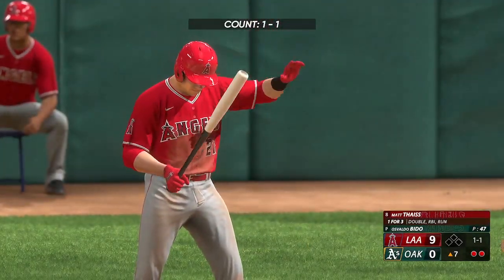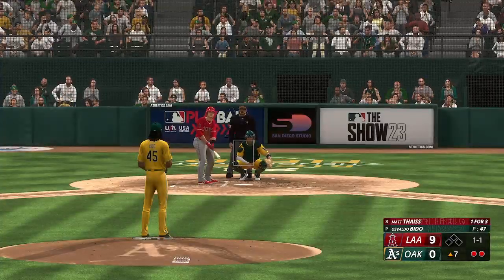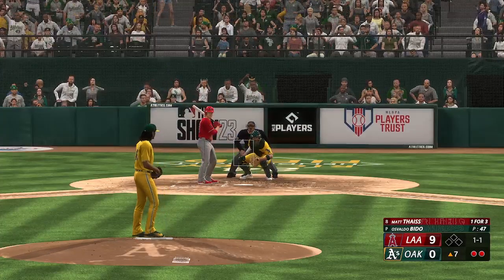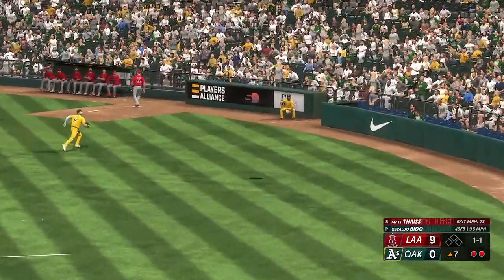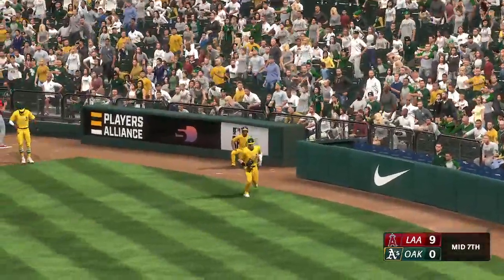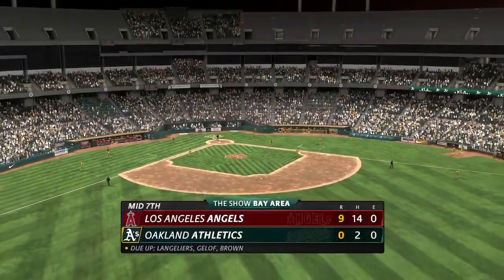And the batter now, Matt Thaiss. Here's a 1-1. And a pop-up right side, foul territory. And that's the inning. Angels go quietly there, but they're still in command. 9-0.